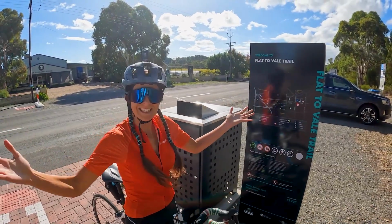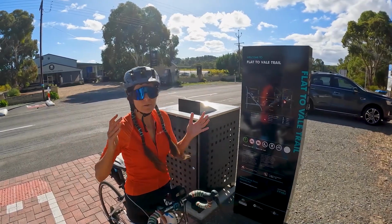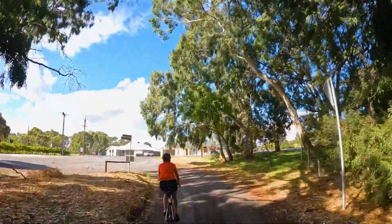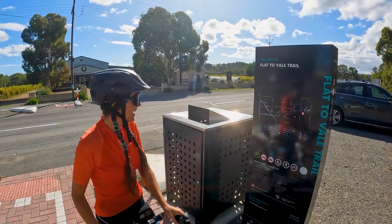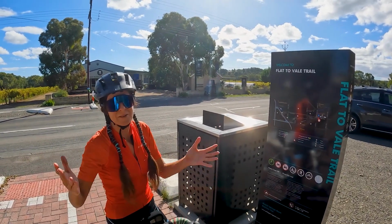Just like that, so easy and such a beautiful, peaceful, relaxed ride. Safe, so well signed. So now from here, well, depends what you want to do, but if you're into riding on the road, you can head out. There's so many options out here. Or you can just go back along the Coast of Vines, go to Willunga, wherever.